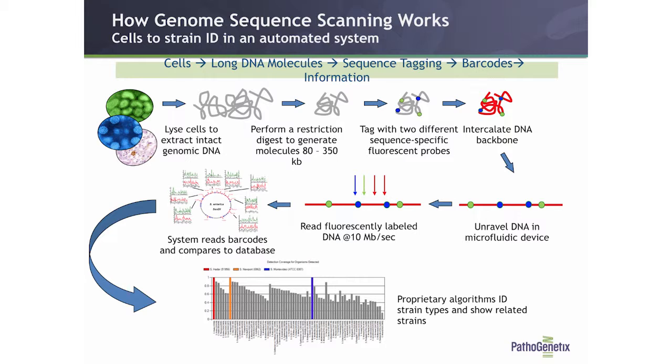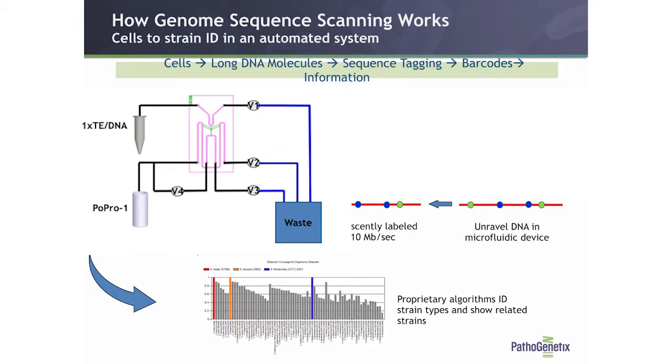The complementary sequence for each probe occurs approximately once every 10,000 base pairs. The system also labels the DNA fragments with a nonspecific intercalation dye. The restricted and labeled DNA is then automatically transferred to the genome scanner, where the sample will be scanned and analyzed. The genome scanner utilizes a proprietary microfluidic chip, lasers, and optics to scan the DNA.